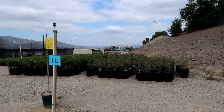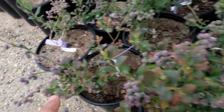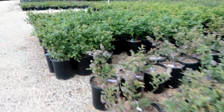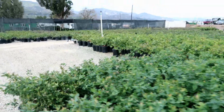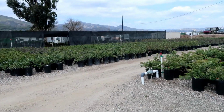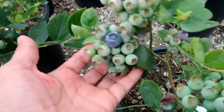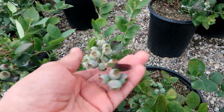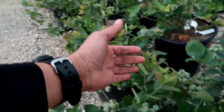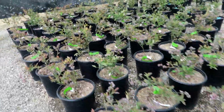Alright guys, I have to just show you how many blueberries they have. And they're all so super well fed, as you guys can see. These are amazing. They have different varieties, different sizes to choose from. And as you guys can see, they're all compacted with blueberries. How often have you gone to the nursery and seen a blueberry bush completely filled with blueberries? I've been to many, and I have to say that I haven't seen that many blueberry bushes completely filled with blueberries.